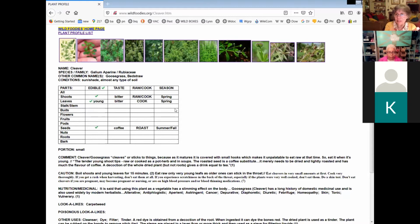But it's interesting how sometimes we find similar looking plants, but one only likes the cold weather and one likes the hot weather. And that's the case with the cleaver carpetweed situation. They're very similar looking, the way the leaves whirl around the stem of the plant. One again is more your cold weather plant, and then during the summertime, it just goes crazy and then dies back.